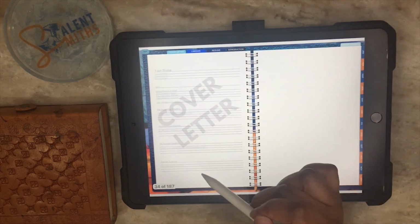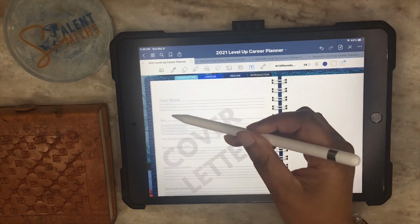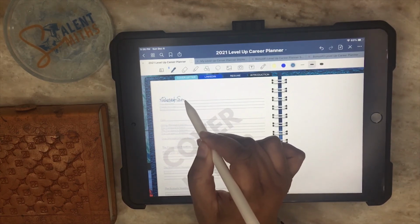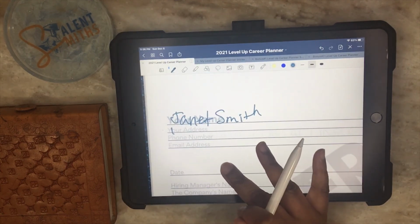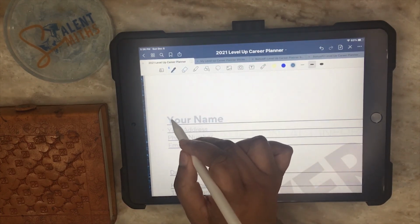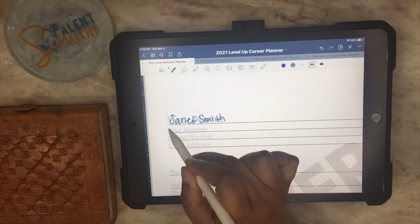And on the next page, this is your worksheet where you can actually go into your pen tool. You can either choose to type your information in as you fill this out directly on this page, or you can write in your information directly on this page. So I can write my name, I can write my address, and if you want to make it a little bit bigger, let's make it look a little bit better. Usually when you have a larger space, it's easier for you to write.